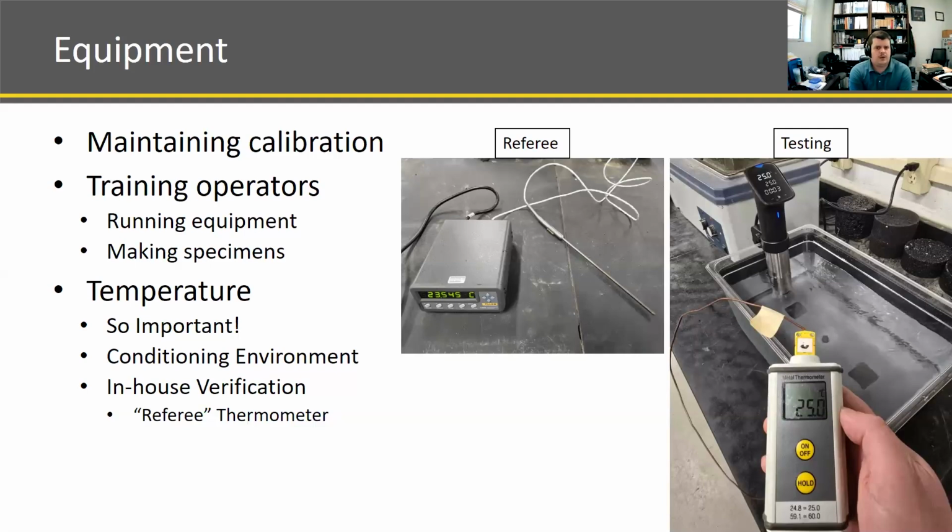So with regard to testing, one thing I wanted to point out was the value of temperature. Small differences in temperature can have a huge impact on the stiffness of your asphalt specimens, particularly things like the IDLCT. You're conditioning either in an environmental chamber or a water bath. You have to know what the temperature of that conditioning medium is, and it has to be accurate. Doesn't have to be expensive. It just has to be an accurate conditioning medium.